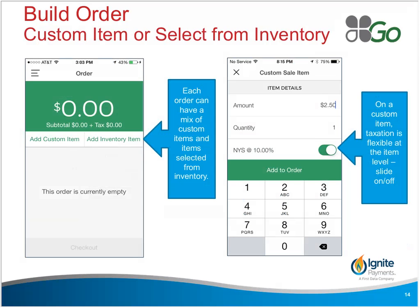Now, part of the configuration process may involve also setting up an inventory, but it's not required. All right? As you see here in the first screenshot on the left, I can go ahead and jump right into a sale here. I can go ahead and add custom items if I need to. If I have made an inventory list, I can go ahead and pick and choose that off of my list. I just touch it right there on the screen, and then I've got my inventory, and I start picking and choosing what I want to add to this order.